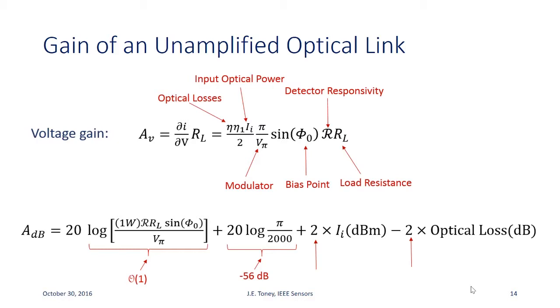So what's the gain of a fiber optic link? This shows all the factors that affect the gain. Of course, it depends on the optical loss, how much optical power you're using, the properties of the modulator, what its V pi is, what bias point you're sitting at, the responsivity of the detector, and if we're just talking about an unamplified link, if we just imagine the photocurrent directly going into a resistor, then you would multiply that by the load resistance.